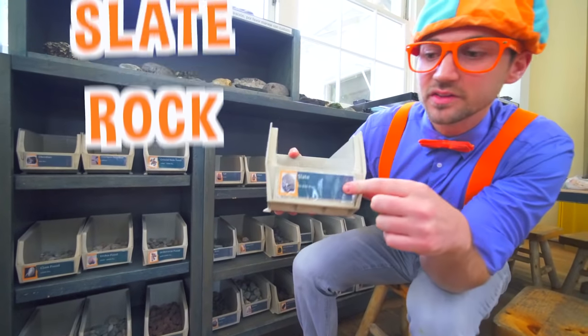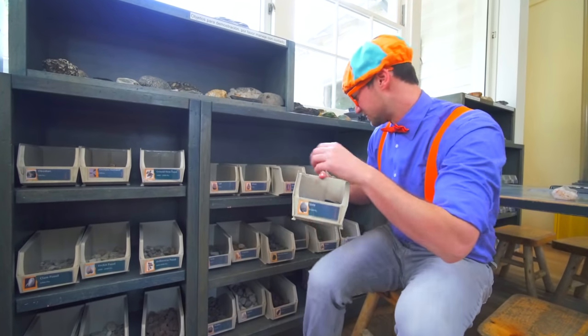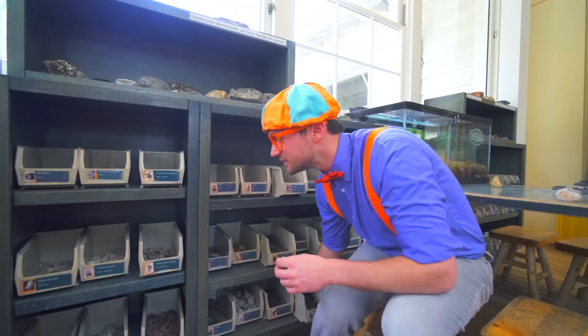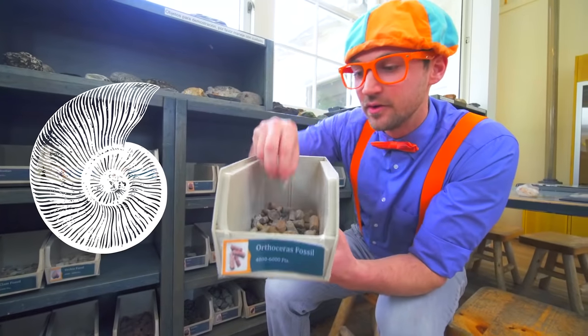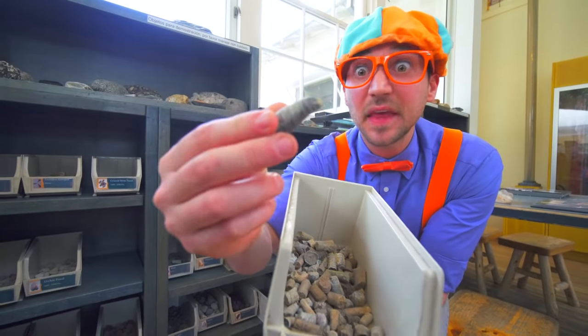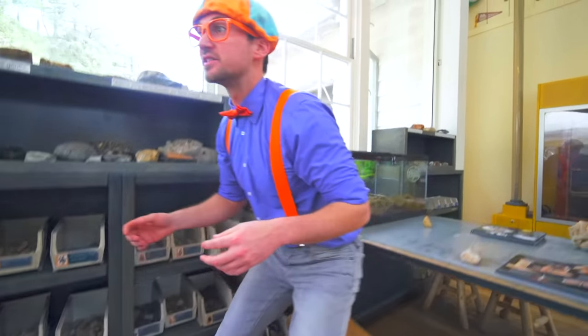Ooh. Hey, let's see. Ooh. This rock is called a slate rock. Look. That's really cool. It's the color black. Let's see what else. Ooh, some fossils. Whoa, I don't know what kind of fossil that is, but that's really neat. Okay, let's see what else there is.